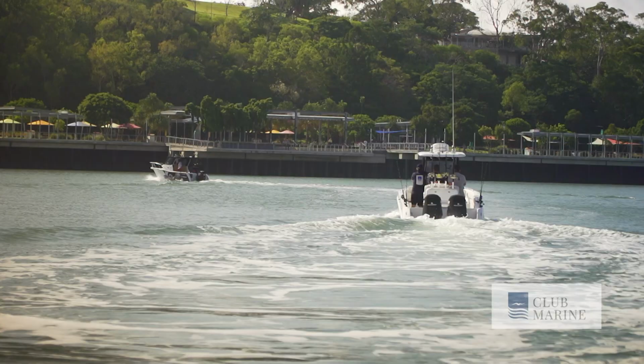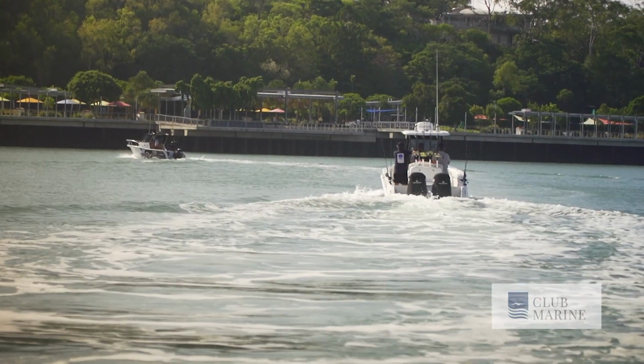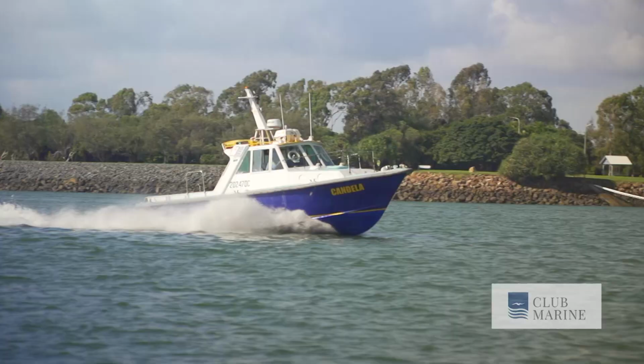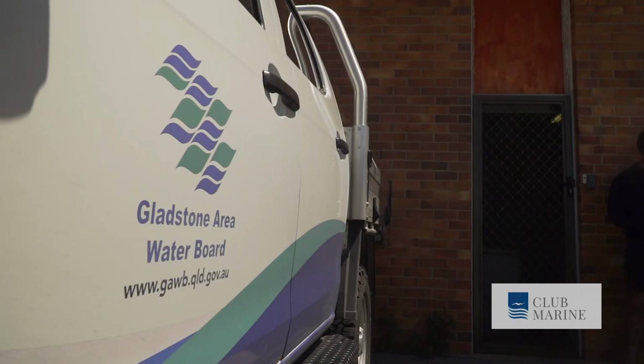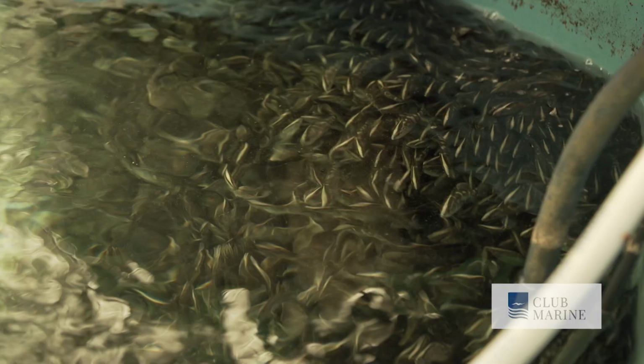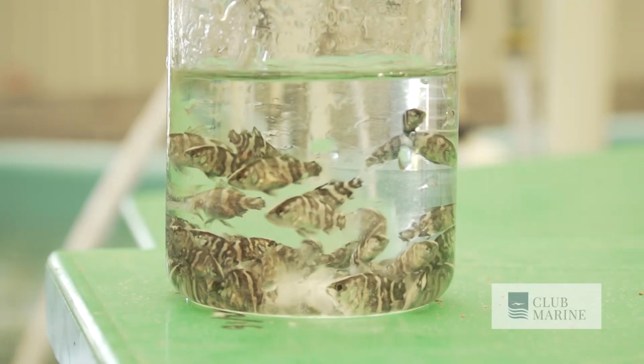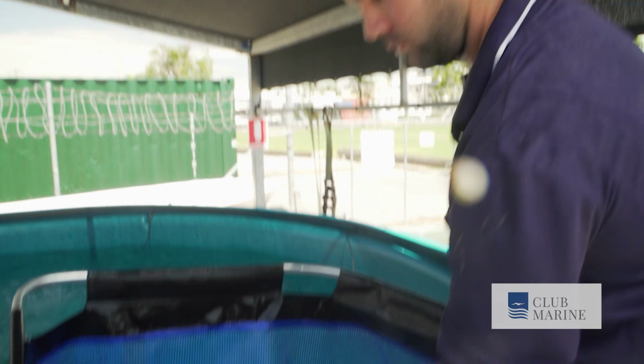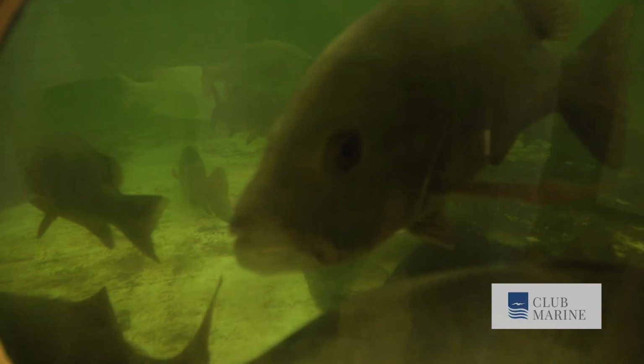It's true, this town is fish mad. They love their fishing. There are boat ramps everywhere you look, and just about every backyard has a boat in it. The local water board even hosts a hatchling facility right in the middle of town to undertake research and develop hatchlings of a number of estuarine species. Tom Hayes runs the facility, and he's very kindly invited us in for a squiz at feeding time for the big barra girls.